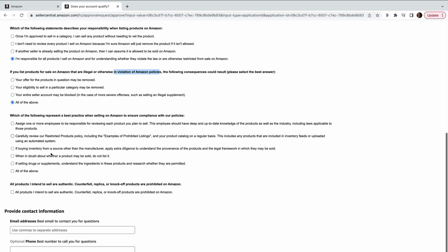Okay. And then they ask, which of the following represent a best practice when selling on Amazon? All of the above, because you want to make sure you understand all these items, like assign one or more employees to be responsible for reviewing each product you plan to sell, carefully reviewing the restricted products policy. Yes. If buying inventory from a source other than the manufacturer, apply extra diligence to understand the provenance of the products and the legal framework. Yes, of course. When in doubt about whether a product may be sold, don't list it. Yes. If selling drugs or supplements, understand the ingredients, etc. But these, of course, don't apply to the ukulele.